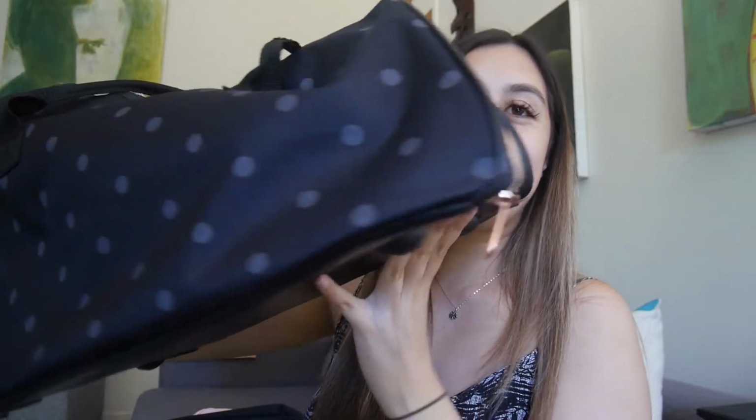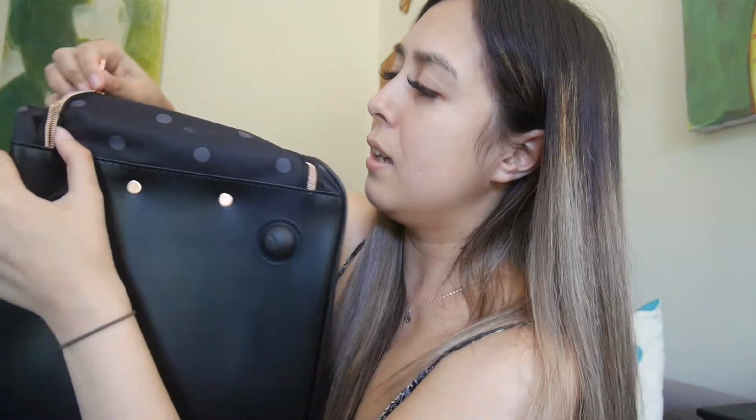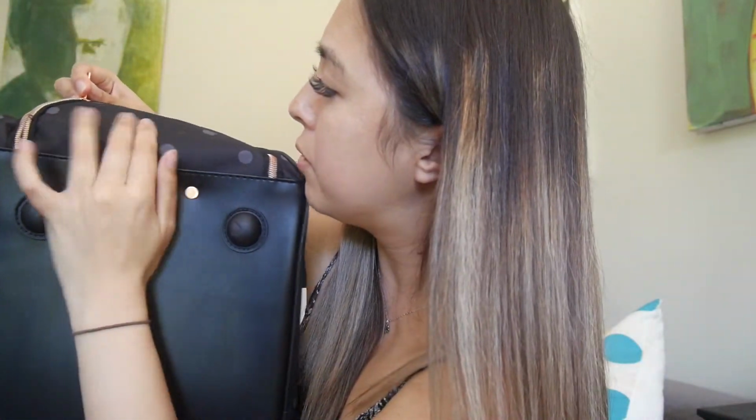And so this is the carry-on duffel wheeled bag. Oh my gosh, it's so cute and bigger than I expected. See, it's got wheels on it too. And then where's the part to roll it? Oh, it must be in here. Let me see. Oh, there's a bit of dirt in there. Ah, that's so cute. Look at that. Yeah, I can wheel it.